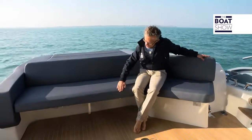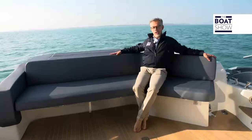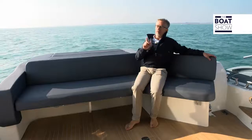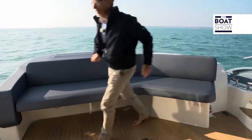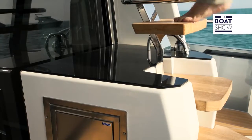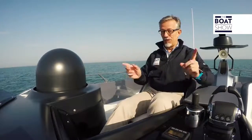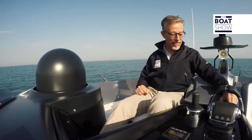This is also a beautiful place. They have shaped the sofa in an ideal way. Here's the sun. There, the ice maker is close at hand. But no, the most beautiful place of the boat is this. I take the controls.